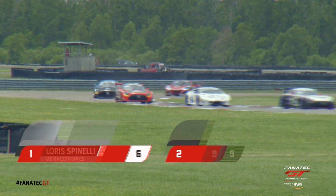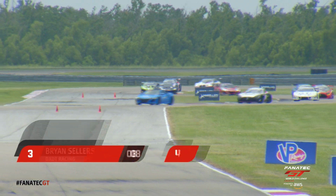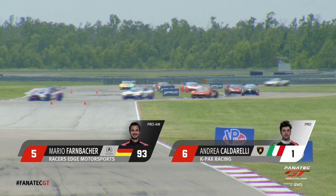Lights off on the safety car, the rain starting to dissipate a little bit. Starting grid coming up on the screen. Spinelli and Altoe on the front row. Sellers and Brown, the winner in Pro-Am yesterday. Colin Brown will start fourth. Mario Farnbacher for Racer's Edge.